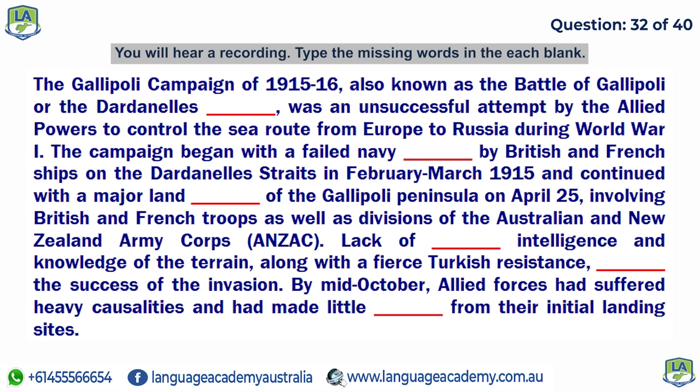The campaign began with a failed Navy attack by British and French ships on the Dardanelles Straits in February to March 1915 and continued with a major land invasion of the Gallipoli Peninsula on April 25, involving British and French troops as well as divisions of the Australian and New Zealand Army Corps, ANZAC.